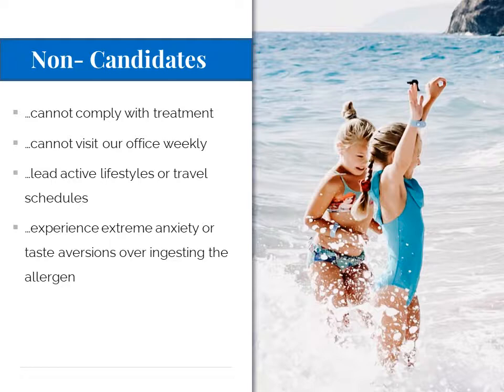Although we have staff trained to address anxiety, some children experience such extreme apprehension from ingesting an allergen that they have been taught to avoid or have reacted to in the past that they can't get past it. For those who can overcome their emotional resistance, compliance has a huge payoff, ultimately for those committed to the treatment.